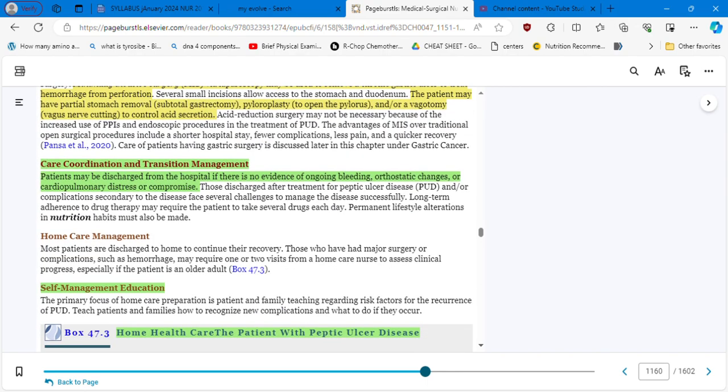Also, care coordination and transition management. The patient may be discharged from the hospital if there is no evidence of ongoing bleeding, orthostatic changes, or cardiopulmonary distress or compromise, meaning that the fluid volume is already under control.